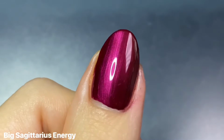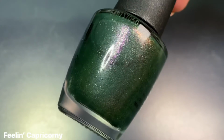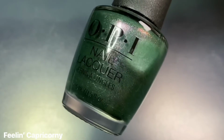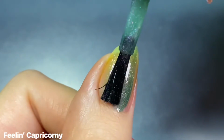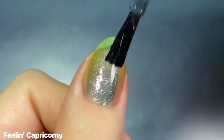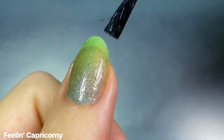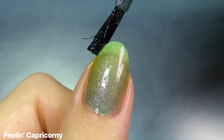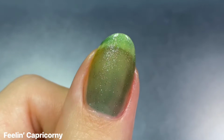Next we have Feelin Capricorn-y, and this is described as a sage green shimmer. I would call it a bit darker than a sage green. This is a little bit more like a jade to me personally. And the shimmer is predominantly a pink shade, but in extreme angles it shifts to gold, which I really like, and I can't wait to show you that in a minute.